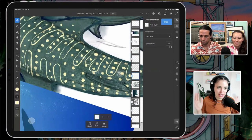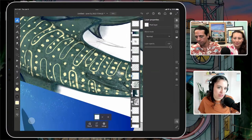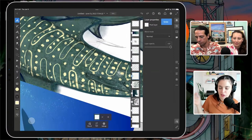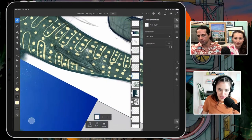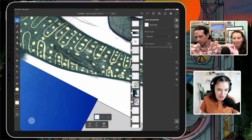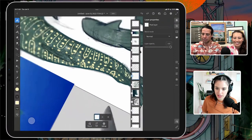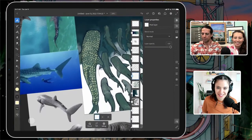Personally, I definitely feel like I straddle both. I never finish one without the other. I do a lot of things traditionally and then go to the iPad, and then finish it up traditionally somehow. So that's where I'm at. I'm loving how this is all coming together. It's beautiful. See how it's helping the image along.